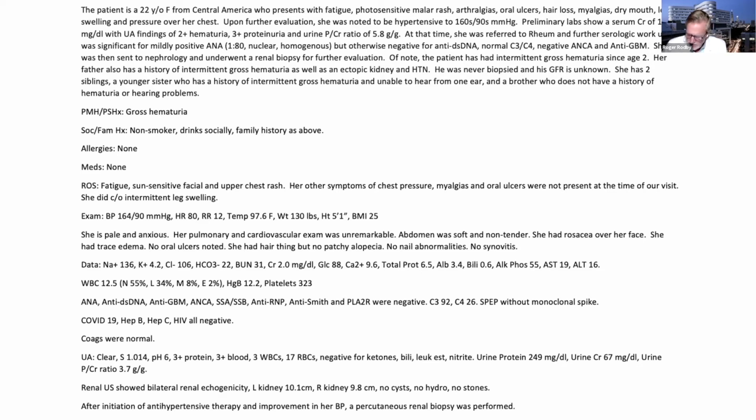So I'm left here with the strong possibility of this being IgA nephropathy, but let's look at it a little more now. What about some hereditary nephritis? Because there's a lot going on in this family, more like a monogenic disease or X-linked disease. She's got a sister who can't hear out of one ear.